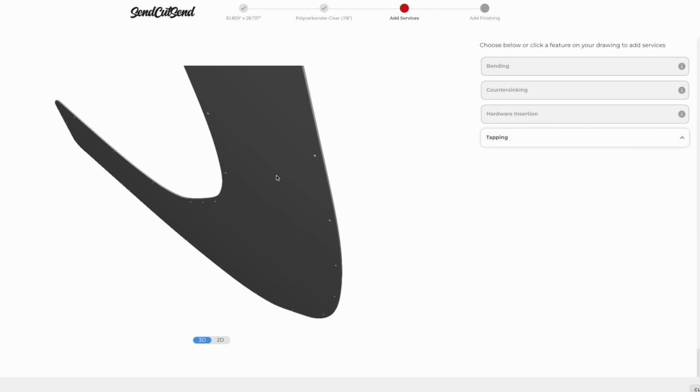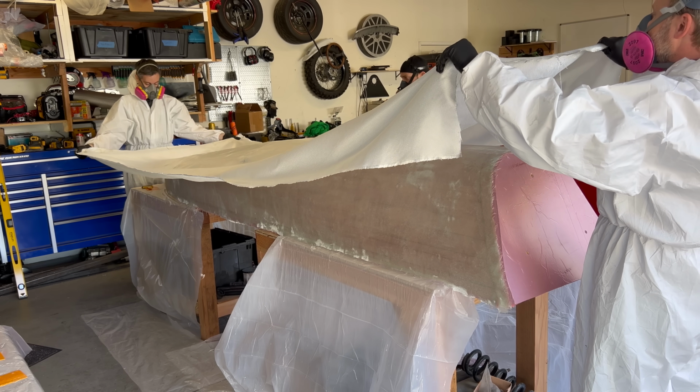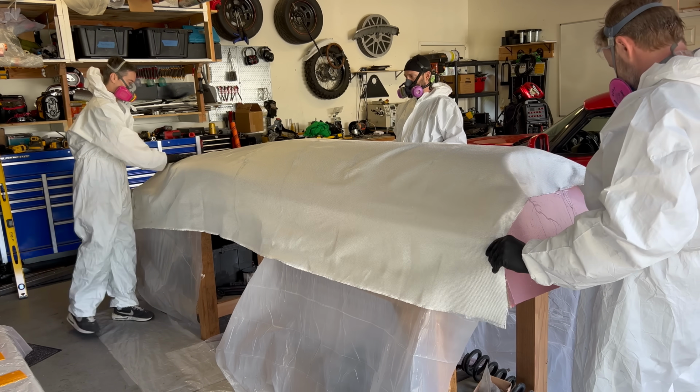So I redrew the canopy and ordered a new windscreen blank from my friends over at Send Cut Send, but that will have to wait for a later video because I am busy making the body. I will also talk about the specifics of this in a later video, but I wanted to talk about something now, and that is stickers.